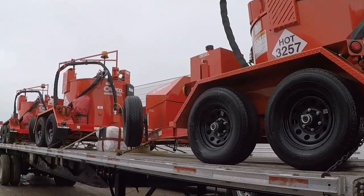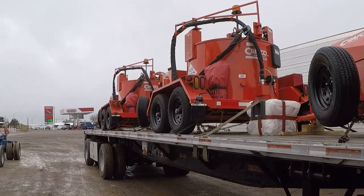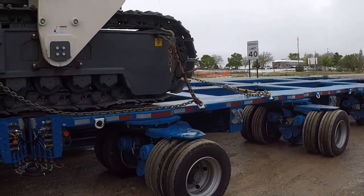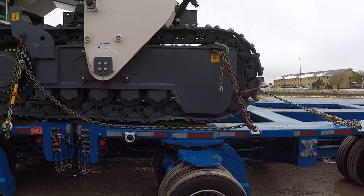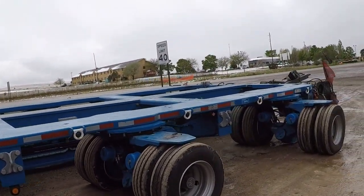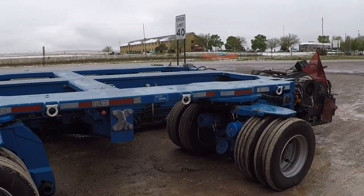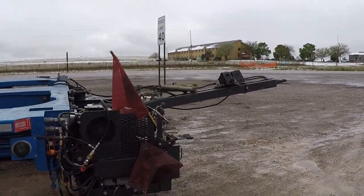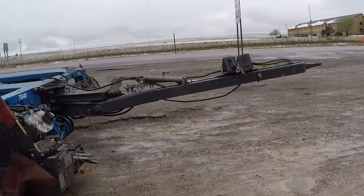There's our load right there. Everything looks good right there. But there ain't no telling how heavy this thing is right here. And the weather's been weird. Man, it was 90 degrees at my house yesterday, and now it's snowing up here. It's crazy.